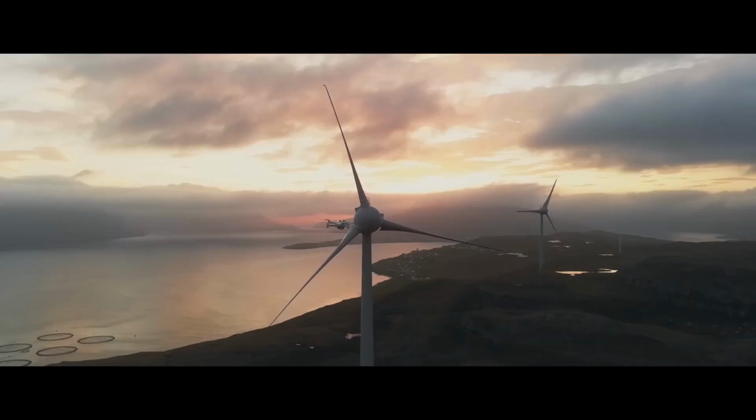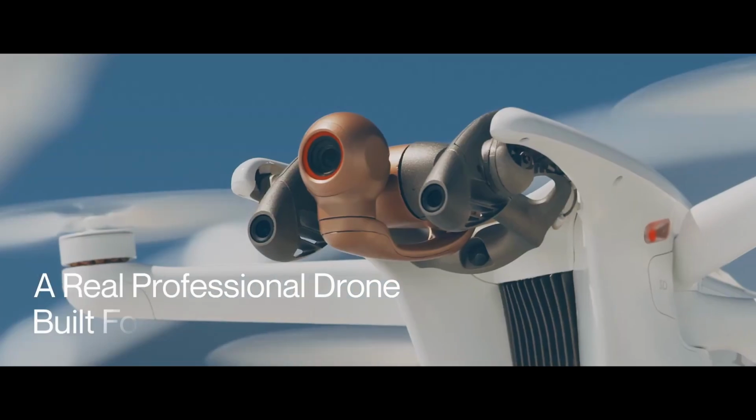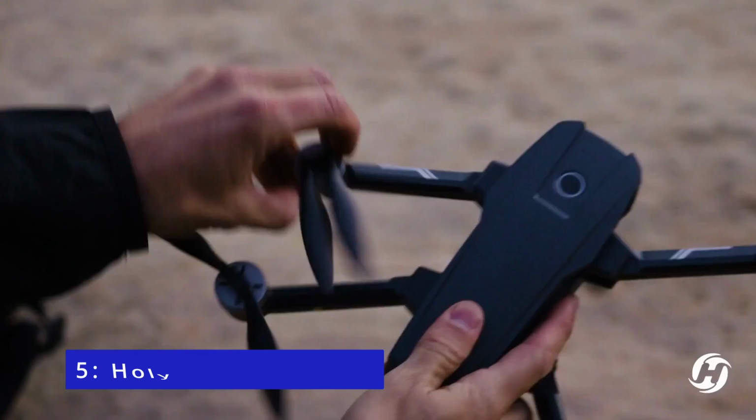From intelligent flight systems to stunning camera capabilities, these drones are setting the standard. Ready to see which models are changing the game this year? Let's dive in. Number 5.